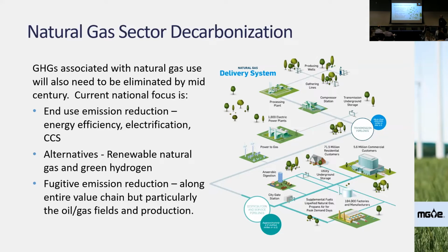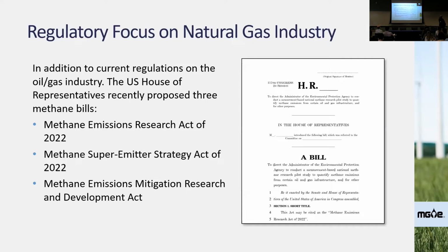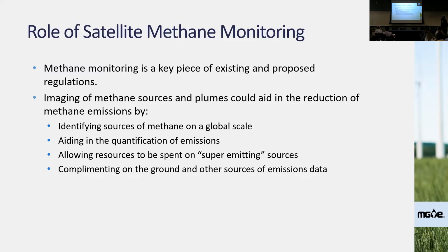But fugitive emission reduction is a big active area right now in the whole supply chain of natural gas, particularly in the oil and gas fields and production. And so there's a huge regulatory focus on this. There are currently a number of regulations regarding methane in the natural gas industry, but just in the last few weeks, there have been 3 more acts proposed for methane emissions research, methane super emitting strategy, and methane emissions mitigation. So lots of activity. And there's a common element in all of those, and that is methane monitoring. It's a key piece of the existing regulations and the proposed regulations.